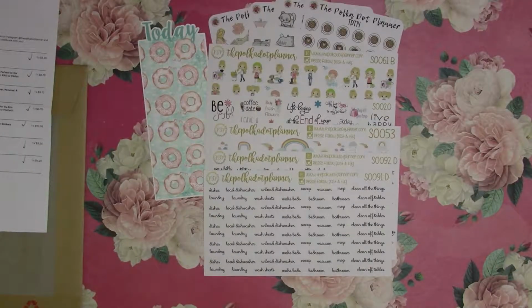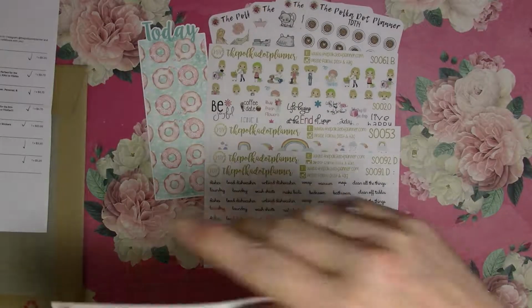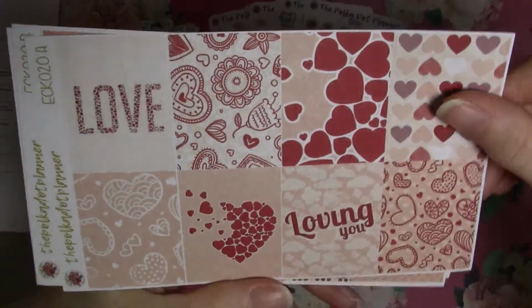And then I ordered the Heart Bubbles kit. So we'll get it all up here. Alright, so here is the Heart Bubble kit. So here's the full boxes.